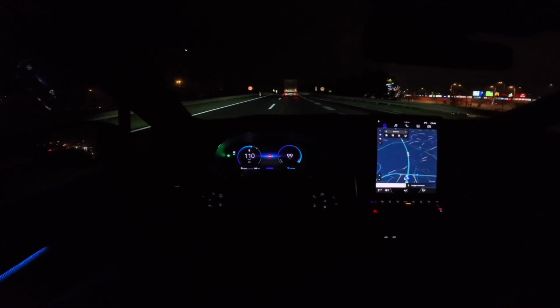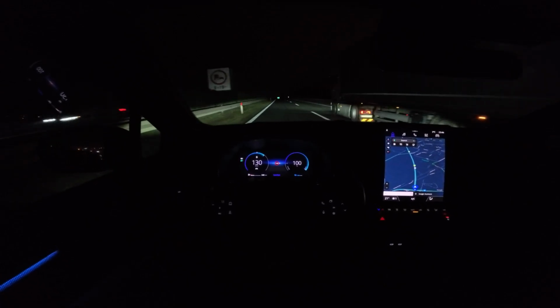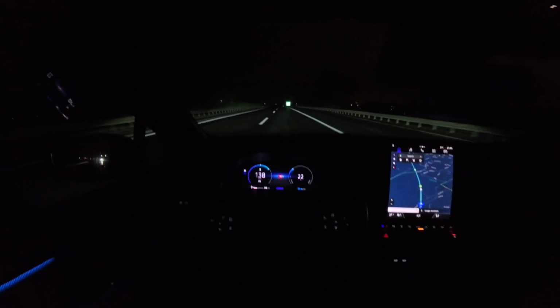Also focus on the headlights performance. So in comfort mode, it's fast enough, going even uphill. You can see the long beam came on.